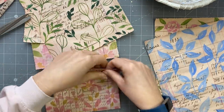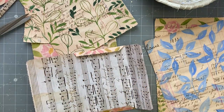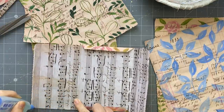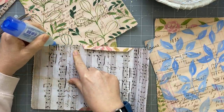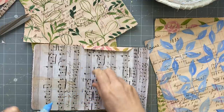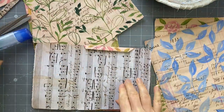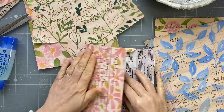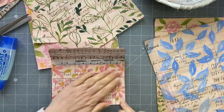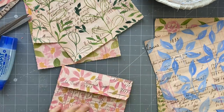And there we go. So we'll glue that down and then we'll come back to it. I'm going to put a little bit of embellishing on it, I think. Well, that's what I'm thinking, but I could change my mind, but we'll see. We'll just glue this down, put a little bit of glue here. And we don't want glue inside. Okay. Well, yes, that should be all right. So that's one thing, and then I'll come back and we'll do something on it.